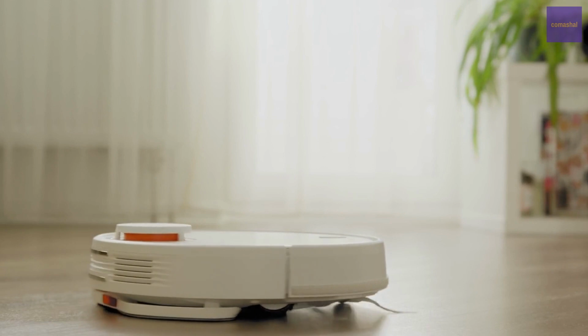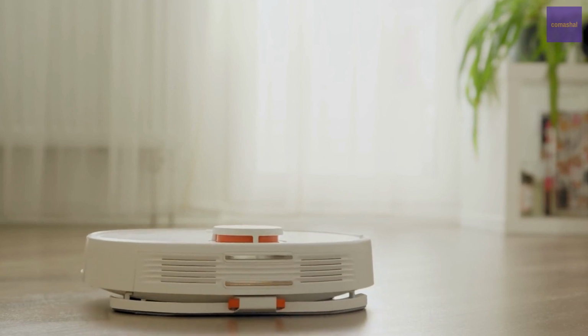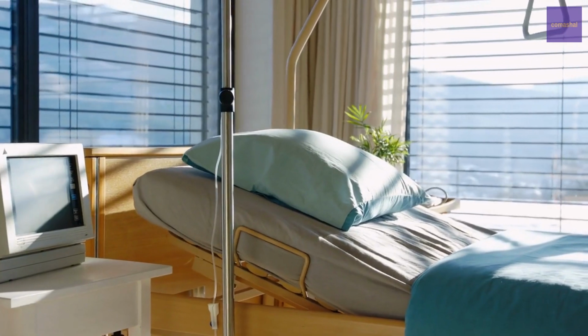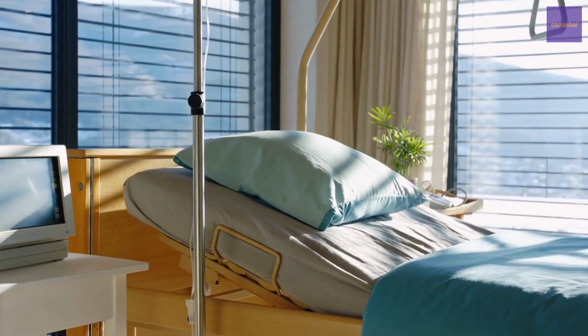The good thing about these bots is that they move around the hospital on their own. You're probably wondering how they disinfect the whole hospital. Immediately a patient leaves the hospital room they were in, this robot emits a ray with heat that kills all the microorganisms in the room. Having one of these is a great way to get your hospital rid of germs.